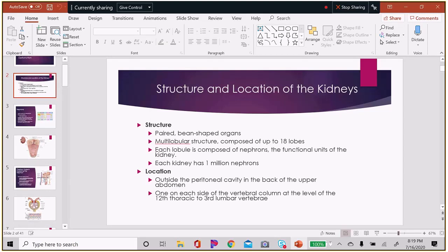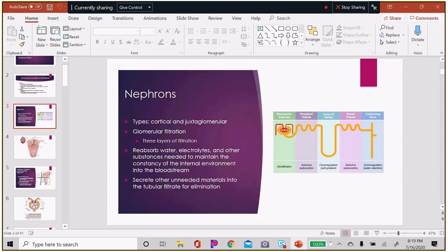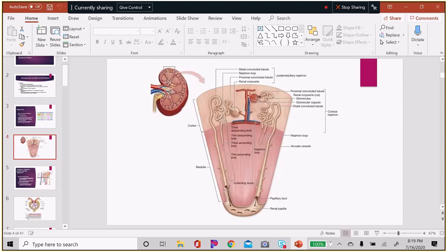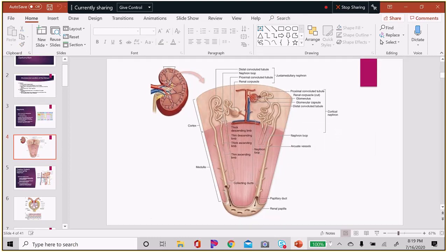So there's millions of nephrons. There's a million nephrons in each kidney, and they're organized into lobules, which are our functional unit of the kidney. And there are two types of nephrons: some are cortical nephrons, and some are juxtamedullary nephrons. It just depends, and here's this picture, on how far down the loop of Henle goes. That lets you know what type of nephron it is.